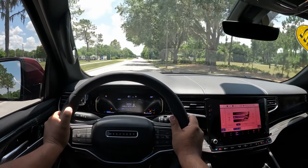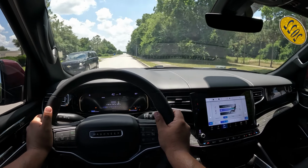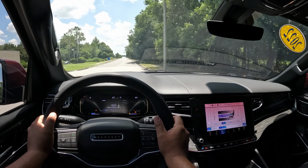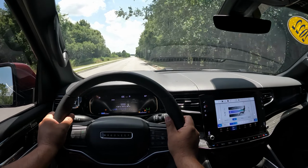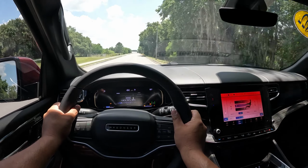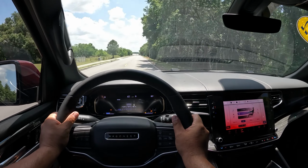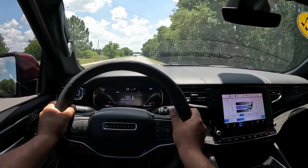Wow, so quiet. Very quiet ride. Wow, I mean, very impressed. The ride is very smooth as well, even though it's more in sport mode. Obviously, this has got the air suspension on it. Let's feel the brakes a little bit. Yeah, the brakes got some good feeling to them for sure. Got a nice progressive feel.